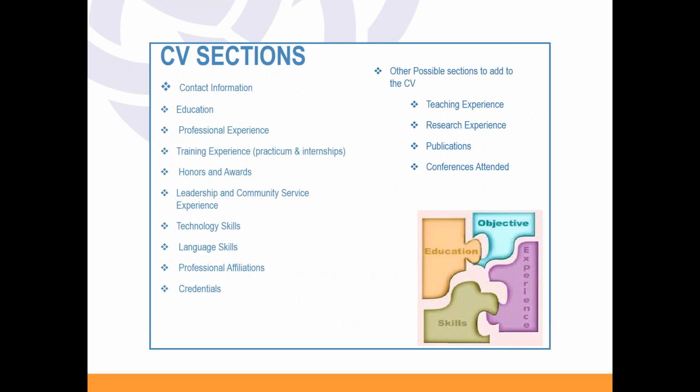All right, so a CV, like I said, is a pretty comprehensive document. So there are going to be various sections that you may use to market your skills. This isn't saying that this is the end all be all of sections that you need to include in the document, but what's important is that you're seeing that there are different sections that you can use to highlight your skills. And you can be creative with your titles.